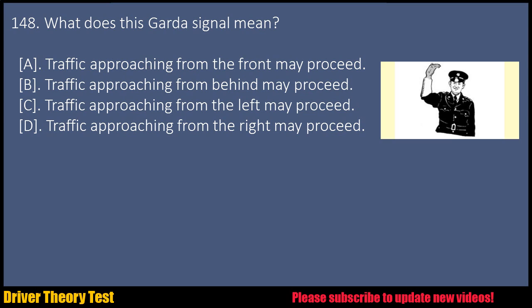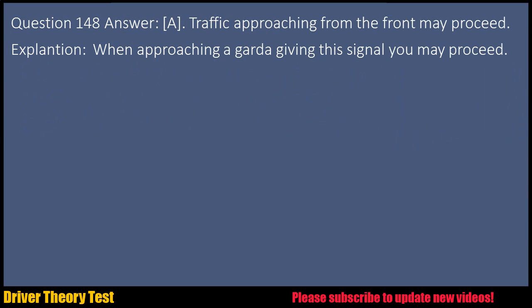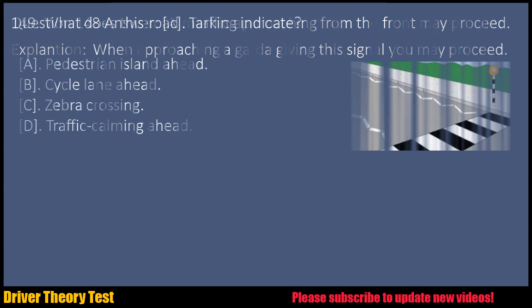B. Traffic approaching from behind may proceed. C. Traffic approaching from the left may proceed. D. Traffic approaching from the right may proceed. Question 148. Answer A. Traffic approaching from the front may proceed. Explanation. When approaching a guard giving this signal you may proceed.